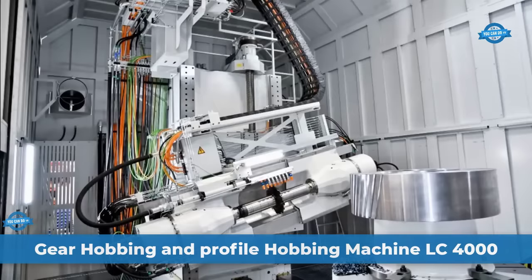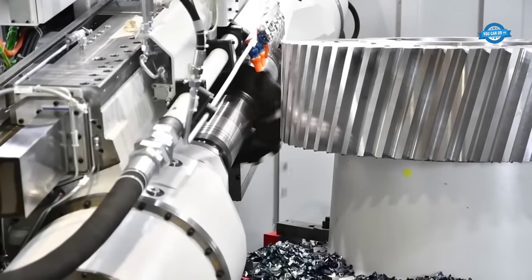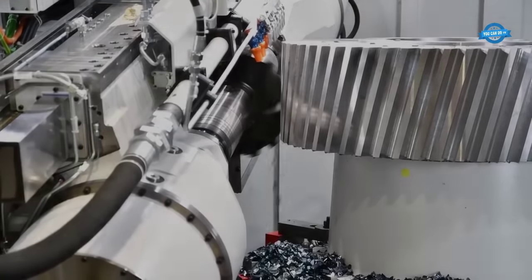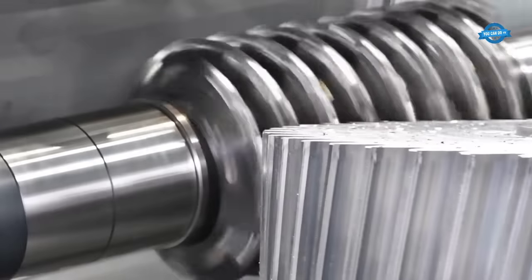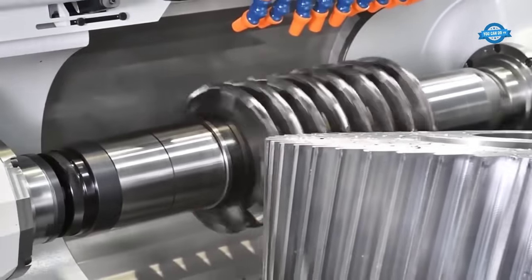Liebherr, a global leader in advanced engineering, has recently introduced a state-of-the-art gear hobbing and profile hobbing machine, the LC4000. This machine is designed to work with workpieces up to 4,000 millimeters in diameter and is capable of producing high-quality gears and profiles with exceptional accuracy and efficiency.